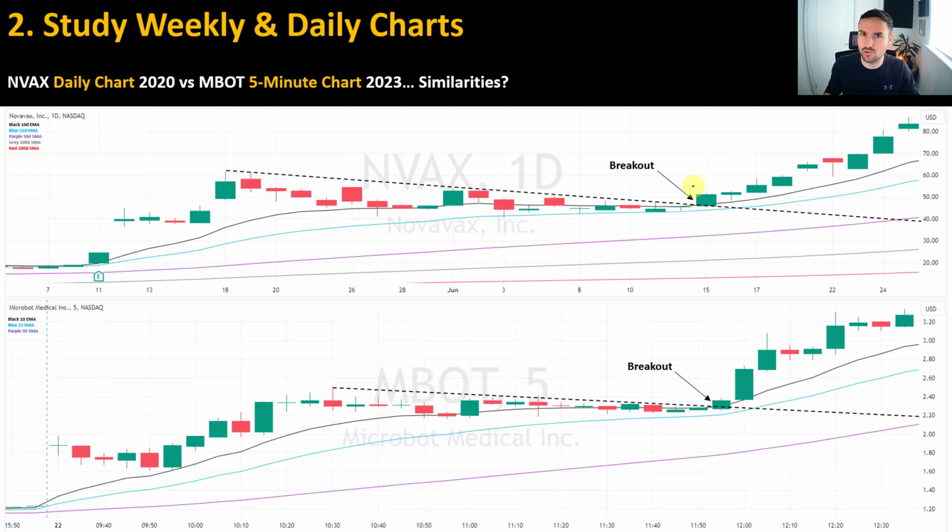And do you not find it interesting that we have Novavax on the daily chart on the top, and then we have MBOT on the 5-minute chart below? And do you not find that interesting? Does the pattern not look eerily similar? But yet, one is a COVID-related stock in 2020 on a daily chart, and this one here is on a 5-minute chart 3 years later. Do they not look a little bit similar? And this is the point. The point is, you make the discovery.